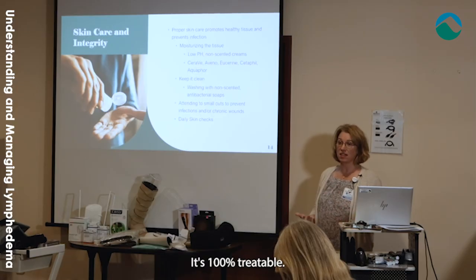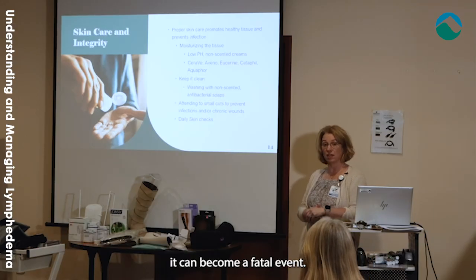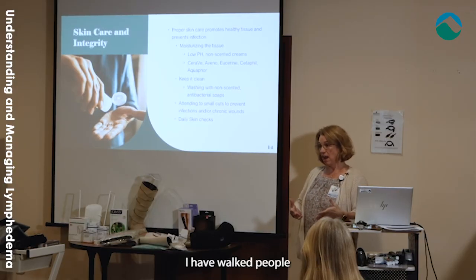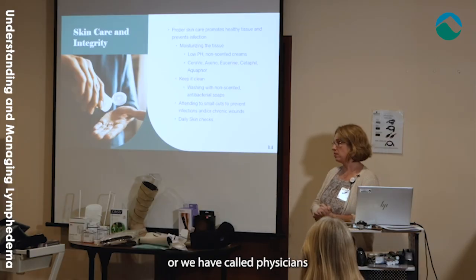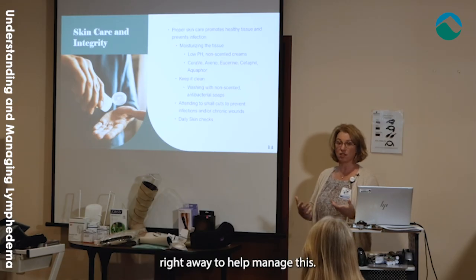It's 100% treatable, but if you don't treat it and leave it to fester, it can become a fatal event. It can go systemic. So that's why we're always really cautious with folks when they come in and they have red, warm, swollen areas. I have walked people to the emergency room, or we have called physicians from the treatment room saying we need to get on antibiotics and have an intervention right away to help manage this.